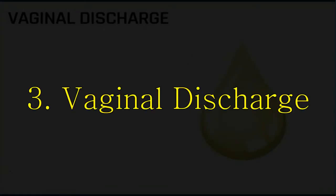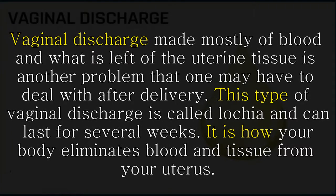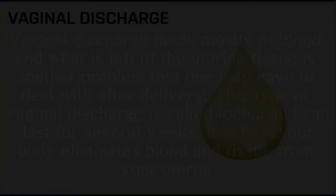3. Vaginal discharge. Vaginal discharge made mostly of blood and what is left of the uterine tissue is another problem that one may have to deal with after delivery. This type of vaginal discharge is called lochia and can last for several weeks. It is how your body eliminates blood and tissue from your uterus.